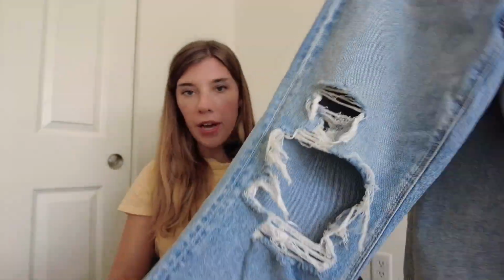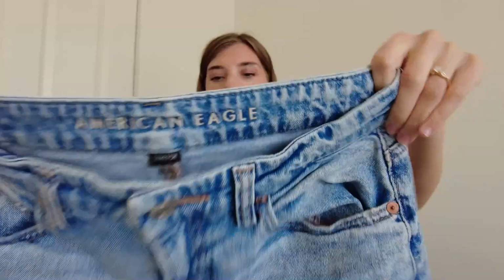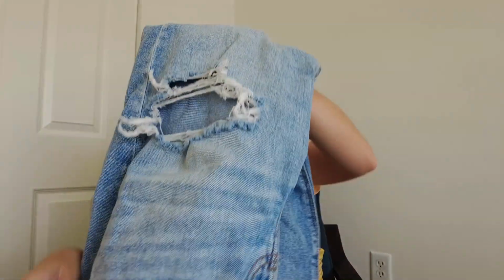This is American Eagle, and they are the newer tag, and these are the curvy 90s straight jean. They're size 8, and they do have some distressing on them, and I thought this was a good style to pick up. You saw there were some other American Eagle jeans that, if they had sizes, I probably would have picked them up as well, because they were good styles, but unfortunately they didn't have sizes.